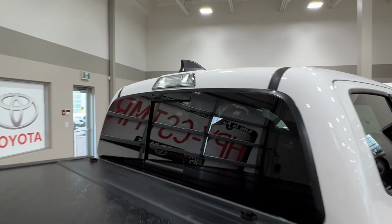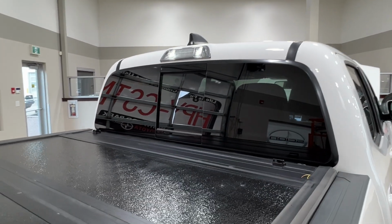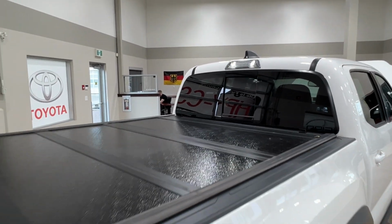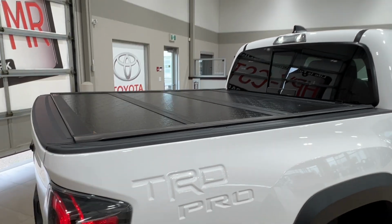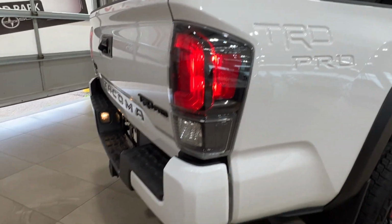In the back, currently we have the bed lamps turned on. These can be turned off or work automatically with opening and closing of doors. Middle section of your rear window is also inset because that is also power adjustable, and that we will also take a look at when we get up front. Across the back of the bed here, we have a hard tonneau cover, and on either side of your bed, you will find the TRD Pro logo stamped in.